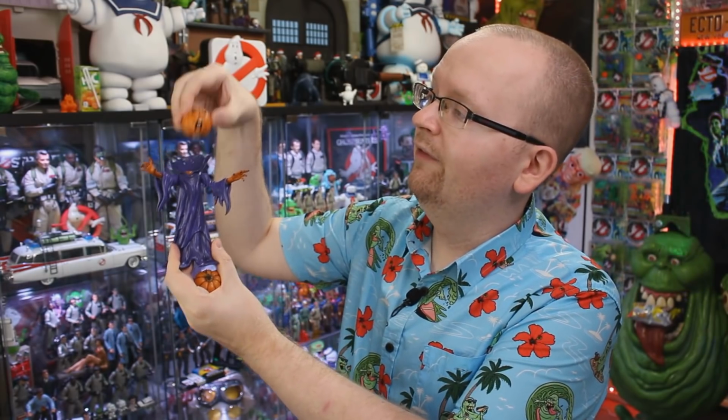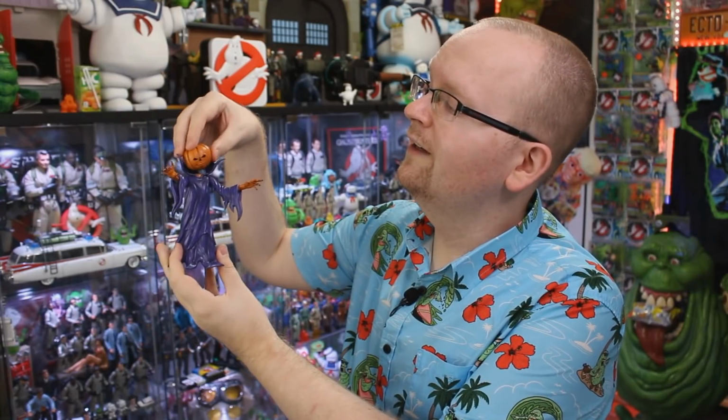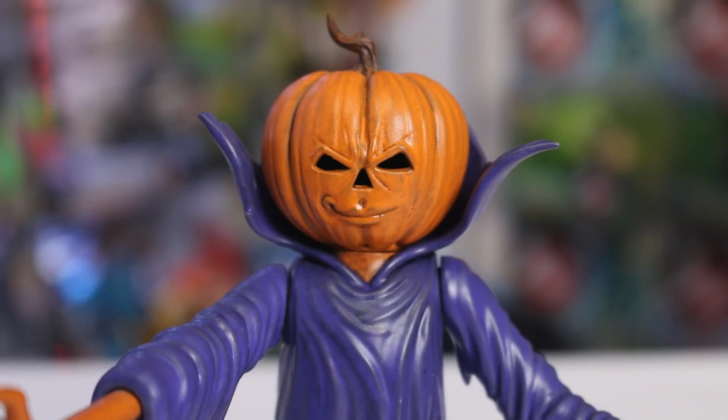Now, as I mentioned earlier, Samhain does come with a couple of interchangeable heads, and to do so, it's pretty easy. All you gotta do is just pop the head off, like that, and then just fit the other one right in there. There he is! And this one's a pretty cool one there. It has kind of a mischievous grin on his face. Once again, the dirty paint wash to the pumpkin looks really nice, really helps it pop.